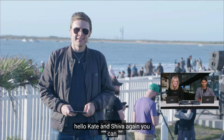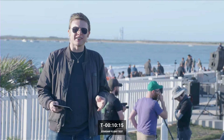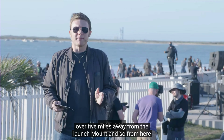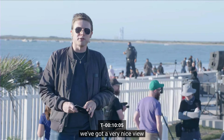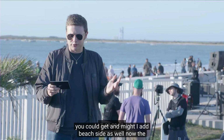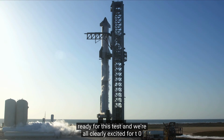Howdy, Zach. Hello, Kate and Shiva again. You can really feel the energy here at South Padre Island as more of the SpaceX team have gathered. We're standing just over 5 miles away from the launch mount, and so from here we've got a very nice view. I would basically say these are some of the best front row seats you could get, and might I add, beachside as well. Now, the Starship team has worked incredibly hard to get ready for this test, and we're all clearly excited for T0.